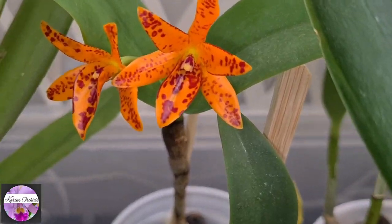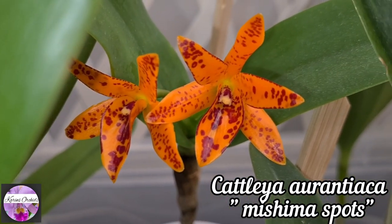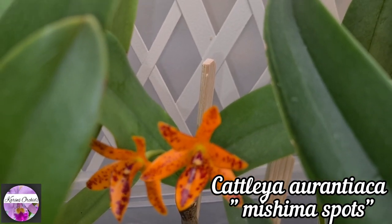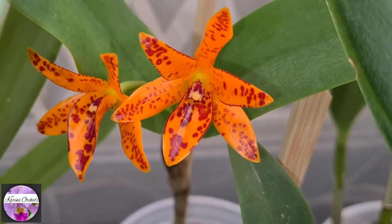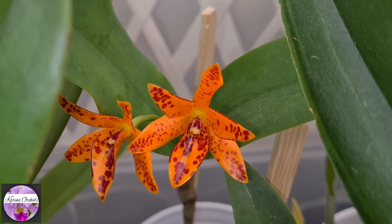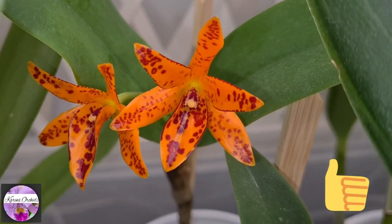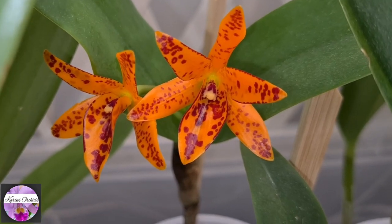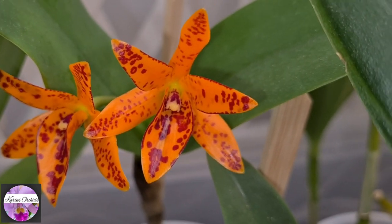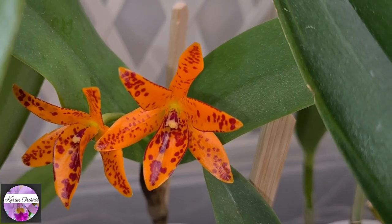Oh, we do have some blooms. Oh my, Cattleya aurantiaca, Mishima spots. Look at it, from my Lucke Hall Brazilian bare-rooted import in October. We shall say September last year, perhaps. This one came bare-rooted and was transitioned into semi-hydro in late October last year. And now, lovely blooms. Not so tall, not so wide, perhaps 4 centimeters, but still quite lovely. I can't feel any scent to them, but maybe there is. I don't know, my nose is playing tricks on me all of the time.